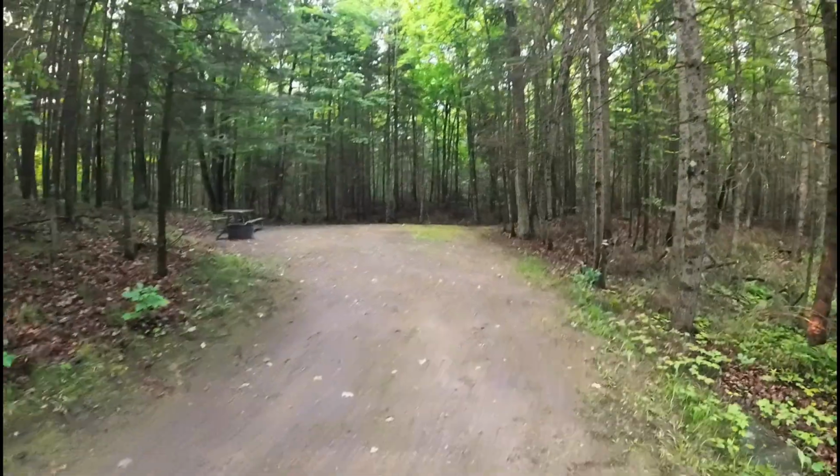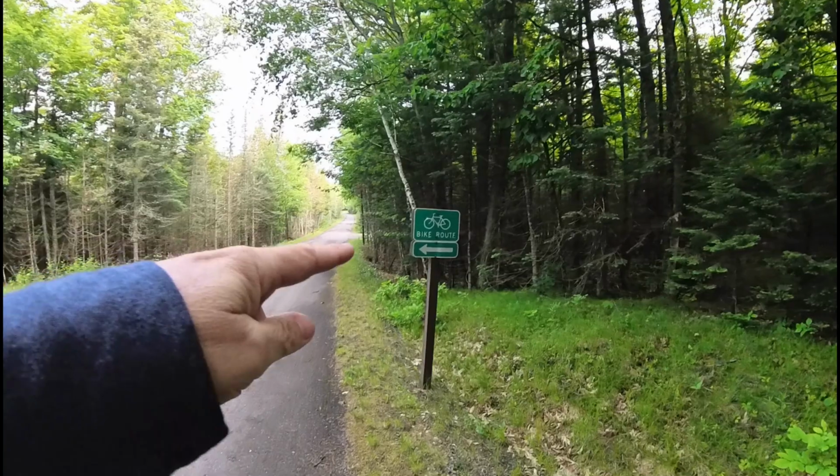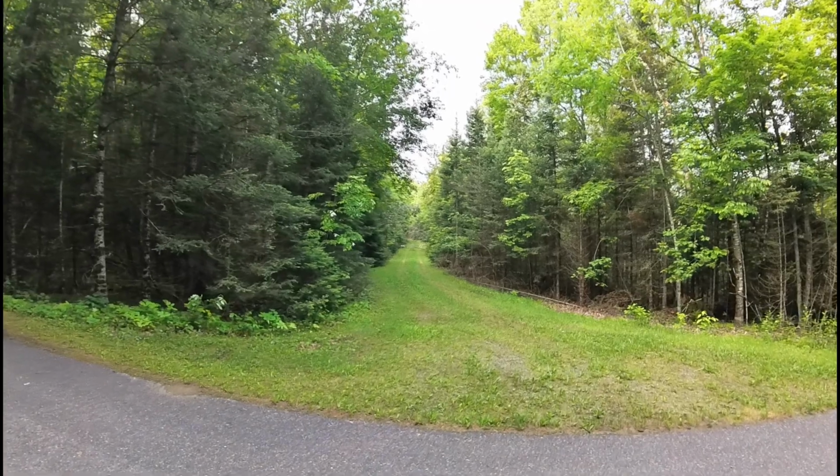Remember, none of these sites have electricity. According to the sign, there's a bike route, so you can go mountain biking off that way. I don't know where it goes, but there you go. All right, I'm entering the middle loop section now.